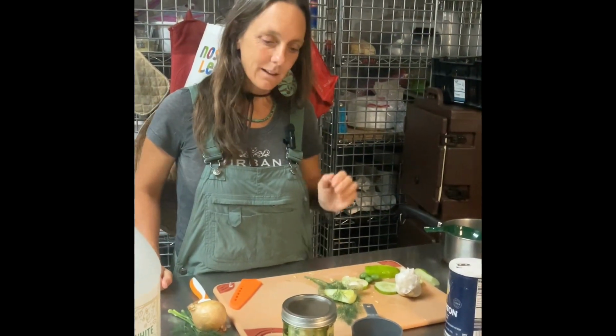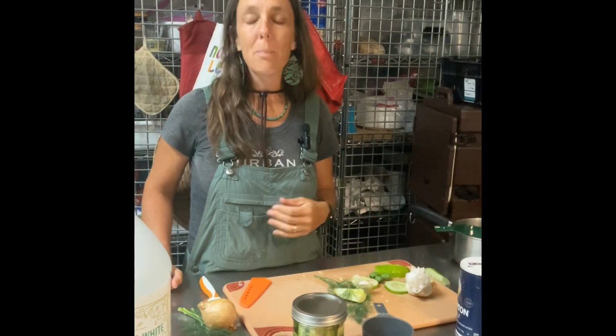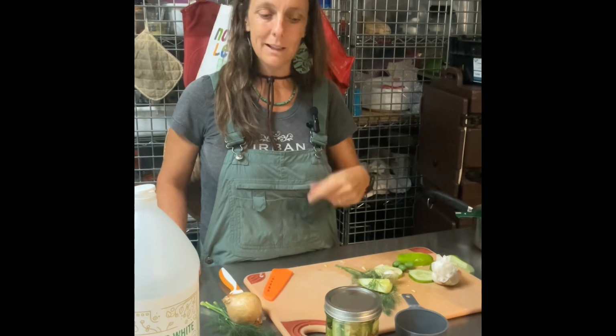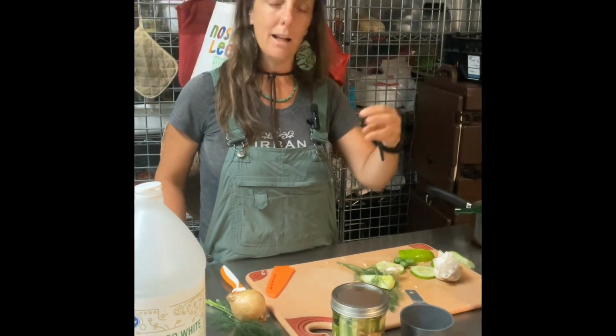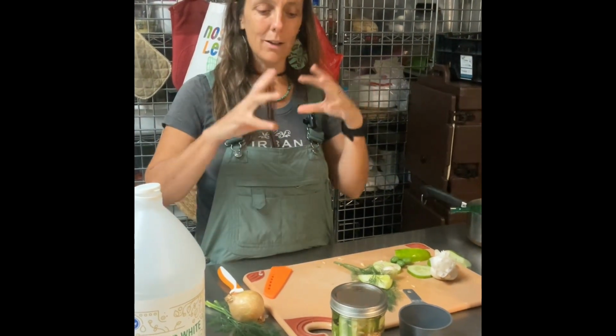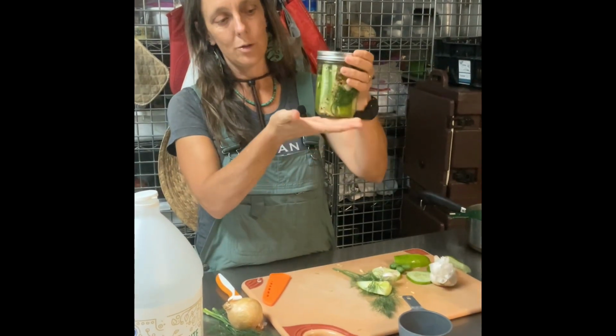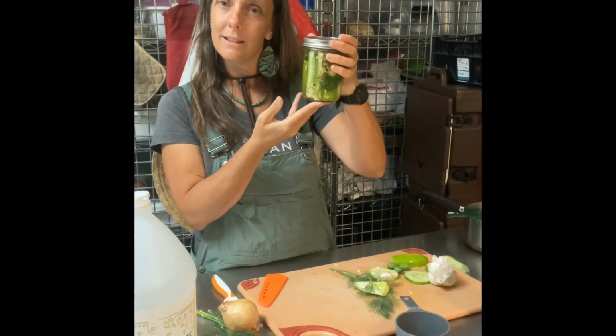Simple recipe, delicious. Pickled okra is one of my favorite things. You know that sliminess of okra that I hated as a kid? It de-slimes the okra, adds the crunch. My kids love pickled okra. Green beans, carrots, you can pickle jalapeno peppers, you can pickle so many things. But this is how you would make a classic dill pickle.